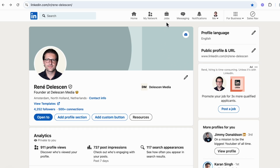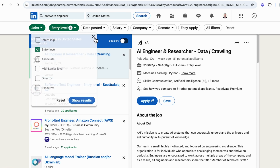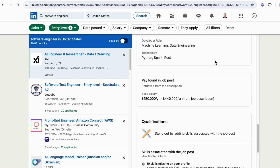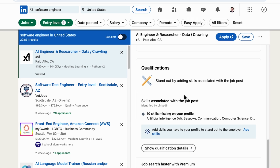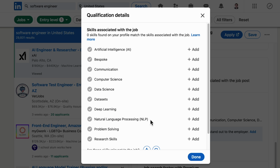Go to LinkedIn, click on jobs, and search for some of your favorite entry-level positions. And then underneath the job description, you will find the exact skills associated with the job post. So if you check them out, you will find very specific skills like this one, natural language processing.